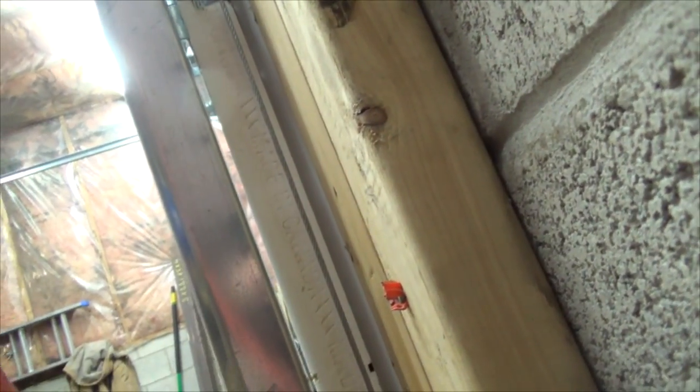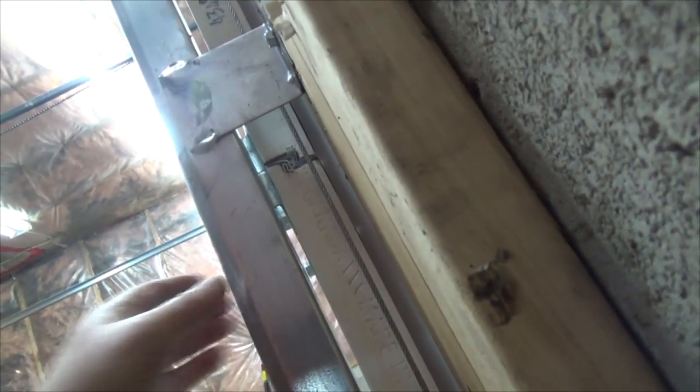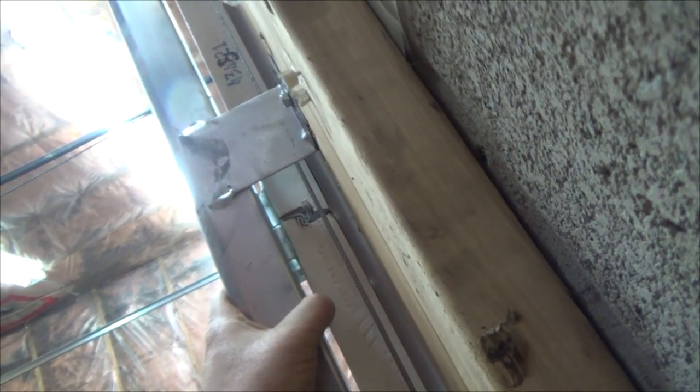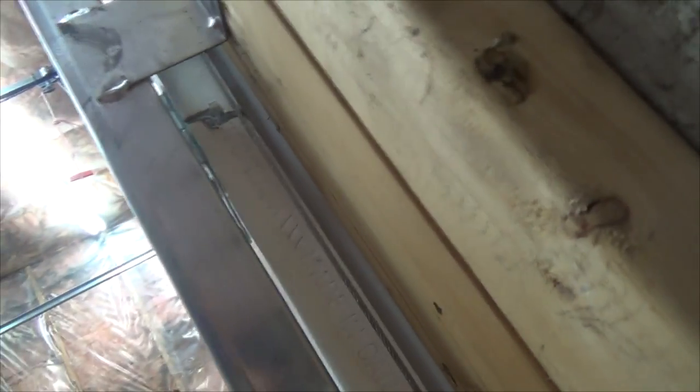Sweet. That's a lot thicker door than the other one. Holy crap, the other one was like, you know, like this. It's like another half inch thicker, whatever you call it. So that's pretty super awesome. Yeah, should be good. Made in Canada too, eh? Made in Canada.